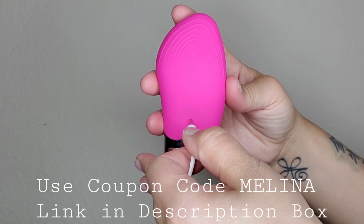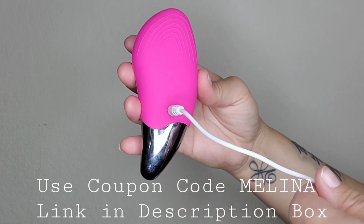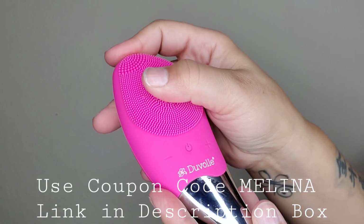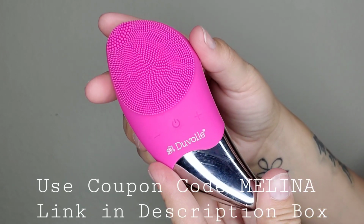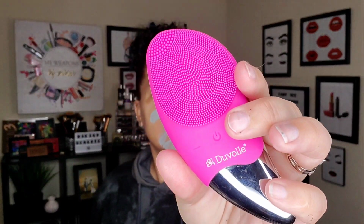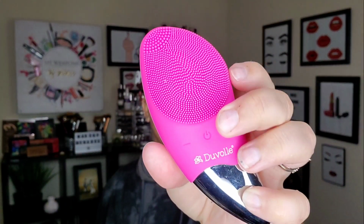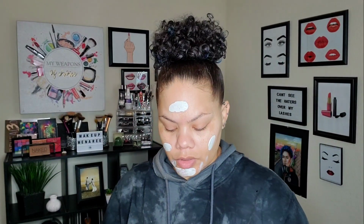It's made from silicone, and it has a rechargeable USB, which is amazing. It's also waterproof, and the silicone helps it to dry easy. It's easy to clean and helps it to not breed any bacteria. So like I said, it has several different settings. There's a little plus button, a little negative button, and the middle part turns it on. It's silicone. Really, really love this.